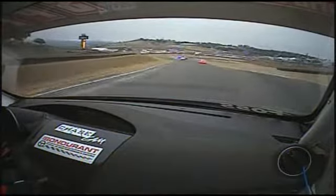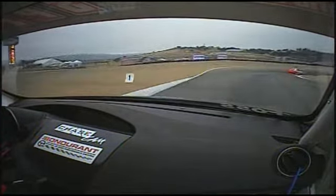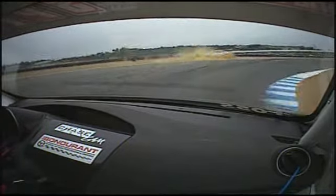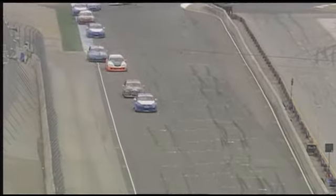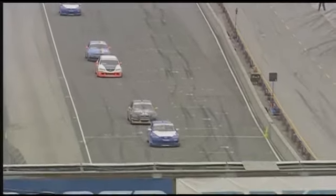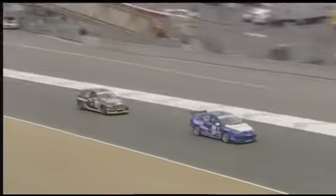Now we go on board with Eric Foss in that brand new 2010 Tri-Point Engineering Mazda 3. They say they'll build you one if you want, but big moment right in front of him is the number 44 car of Kuno Whitmer. Looks like something broke off that car, Greg. Like a tire went bounding off of the car, so some sort of suspension failure, one would surmise.